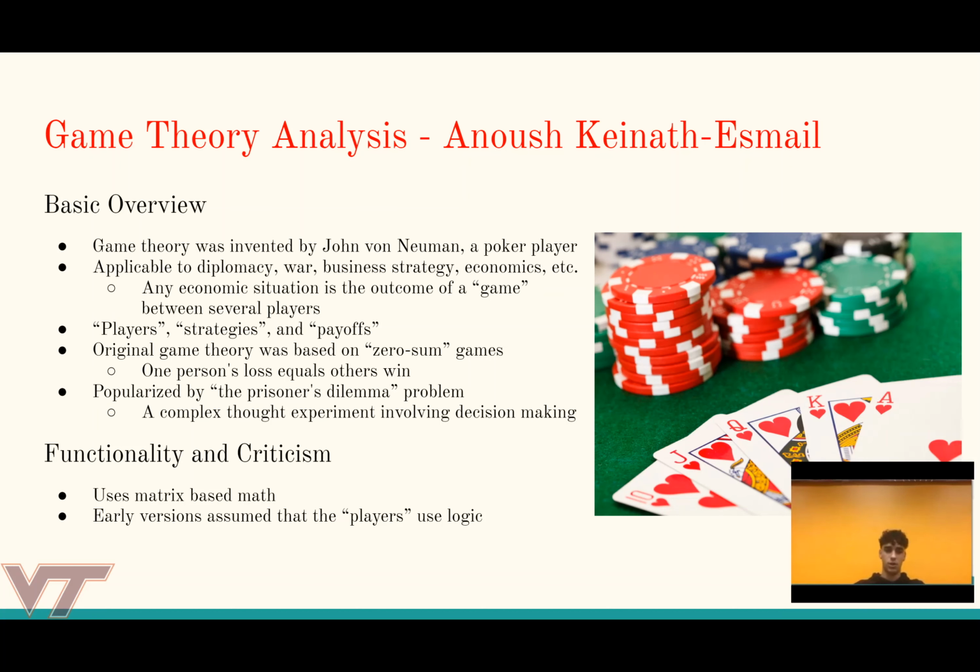So essentially, how we originally thought of it was that any economic situation is the outcome of a so-called game between several players. So a game is made up of players, strategies, and payoffs. Of course, players are different people or different entities involved. Strategies are different ways in which interactions can happen. And then payoffs are the rewards and consequences of an interaction.